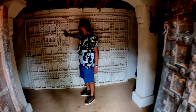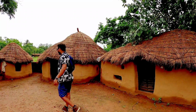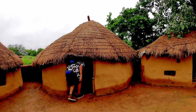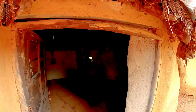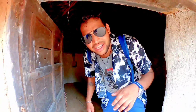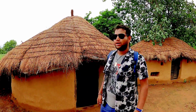Oh, look at this. Amazingly curved. If you observe, most of the houses are cylindrical in shape. In those days, almost all of them were cylindrical in shape. Look at the rooftop.